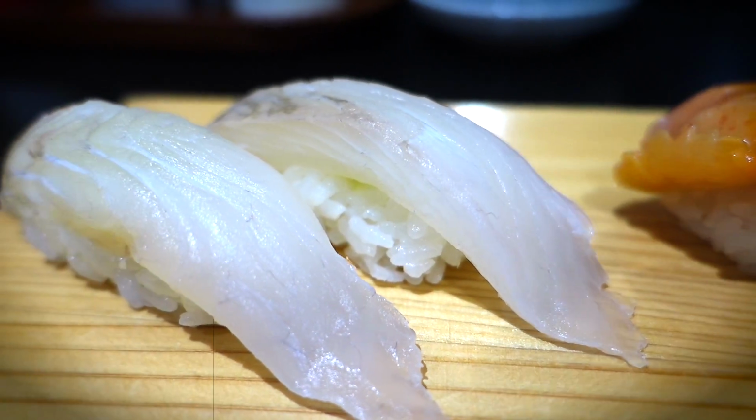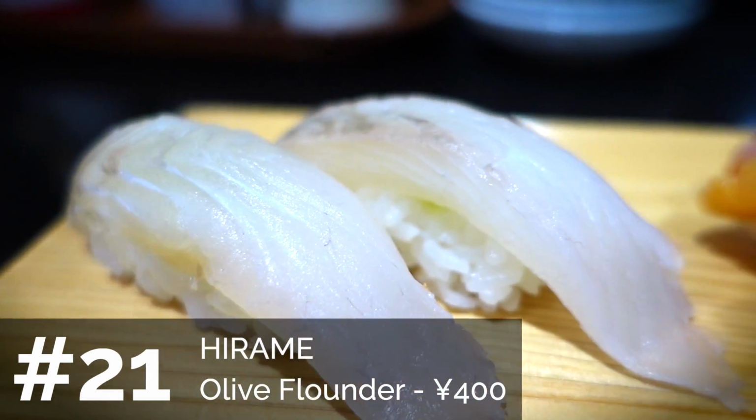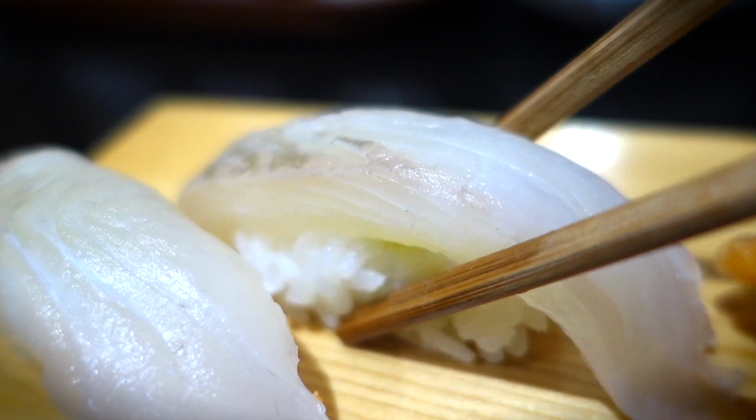Next, Hirame. Hirame is soft and juicy and somewhat chewy, and it is, I guess, somewhat plain overall, though I think it's not my favorite. Akina, do you like it? I like it actually. This is plain in general, but that's kind of like a charm. And this is also good stewed as well.